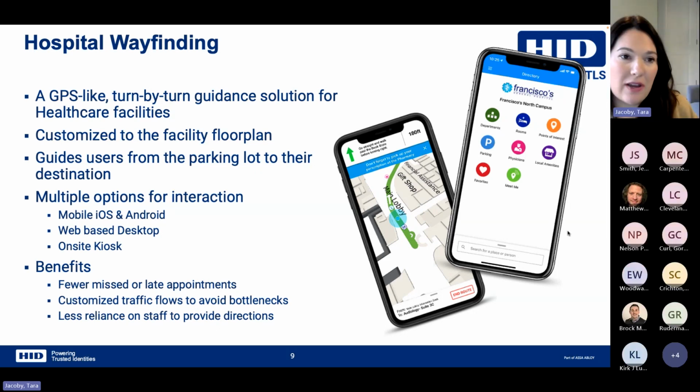As Carrie mentioned, this product line was acquired at the beginning of the year by HID, and it is a multimodal, multi-platform solution geared towards patients, visitors, and staff with the goal to ease movement throughout the hospital facility. The experience is very similar to what users are familiar with outdoor GPS applications, or turn-by-turn guidance, but it's specific to the healthcare environment. We have a door-to-door solution, so from home all the way to your appointment location and then departing the facility. The applications are customized to your environment and to your facility.